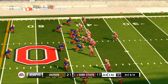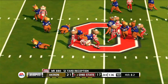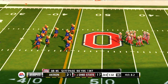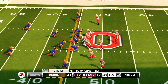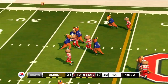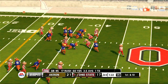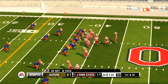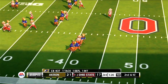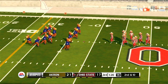And they're going to put 6 DBs on the field to counter that 5-receiver look. He's taken down at the 47-yard line. And it's the offense that takes the field on 4th down. 47, Mike. Tackles him hard at the 38. This one will fall incomplete. This is a very well-coached defense. They know to get their hands up in the air and to try to knock down passes.